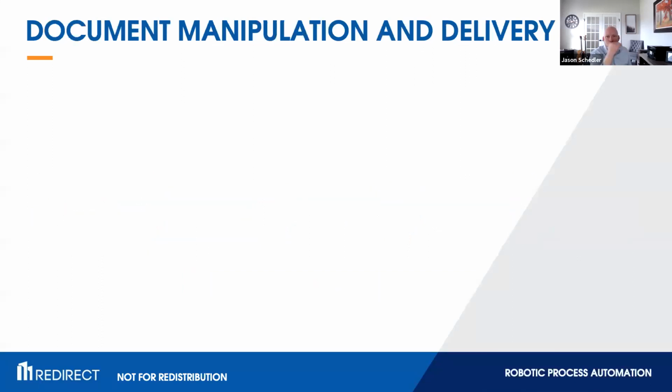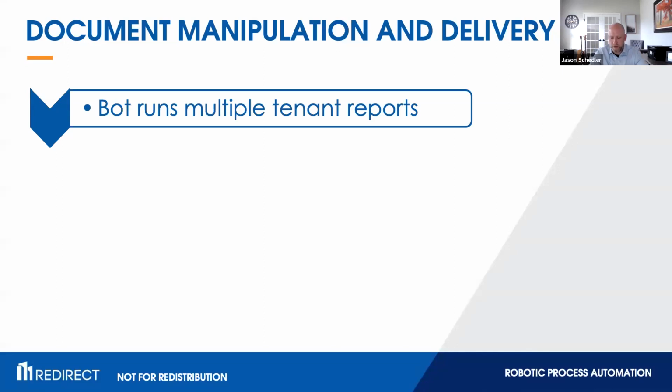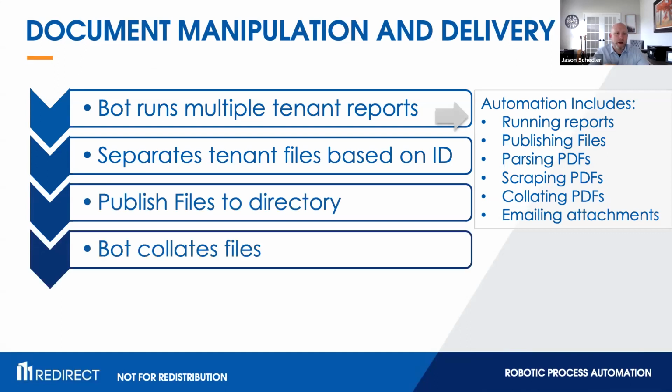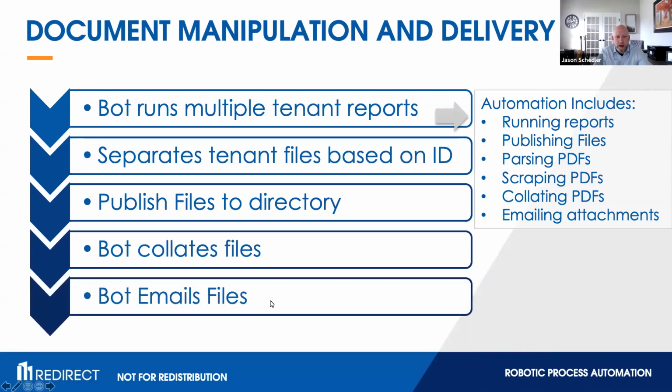Now, I can't show you our actual client stuff because there's private data. So we created an example of this internally with our generic database that we can show you, a much simpler example of what we're doing for one of our clients. We have a bot that's going to run multiple tenant reports. As it does, it's going to separate those tenant files based on the tenant ID. It's going to publish the files to a tenant directory for each. Then it's going to collate the files, and finally, it's going to email the files. I'll show you the whole thing.